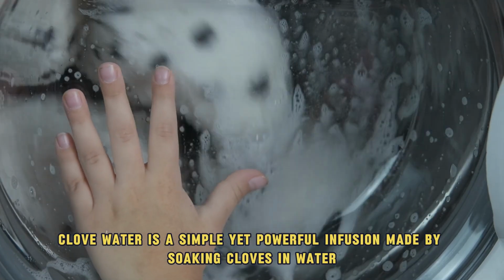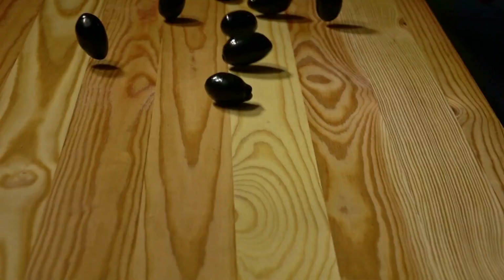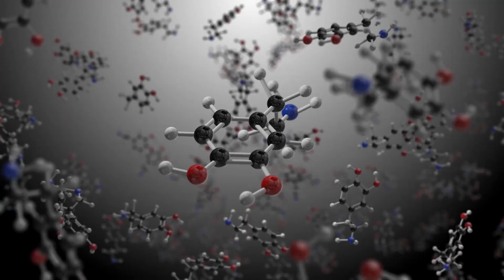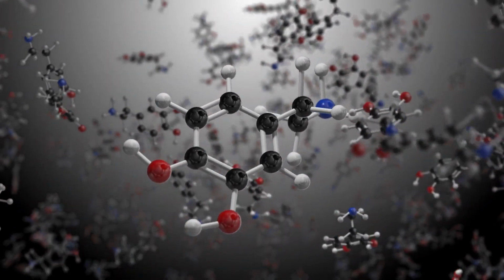Clove water is a simple yet powerful infusion made by soaking cloves in water. Cloves are tiny but mighty spice buds derived from the Syzygium aromaticum tree, packed with antioxidants, vitamins, and minerals.